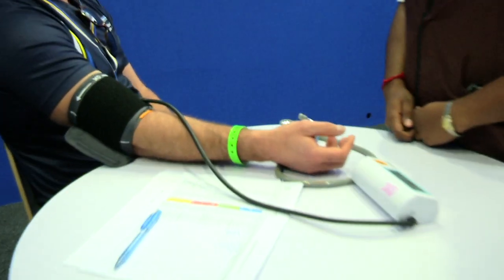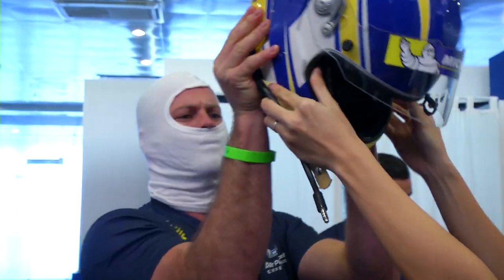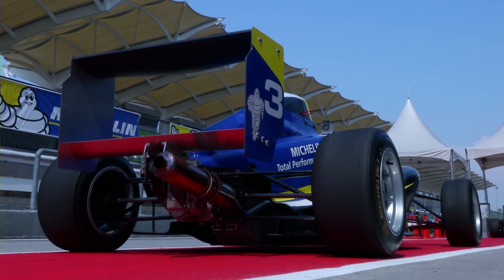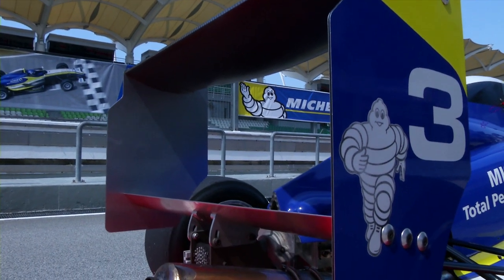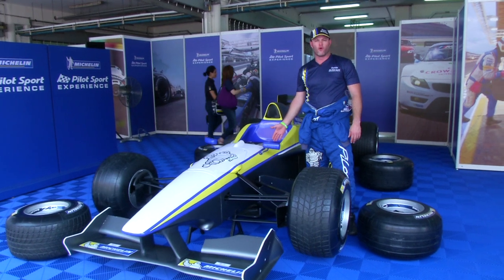The Michelin Pilot Sport experience has been running for 10 years. Its objective, to give you a taste of what it's like to be a race driver. That meant passing a medical check before being fully kitted out with all the appropriate safety wear. So if you have any serious aspirations about getting into Formula 1 as a youngster, it's pretty much going to start right here in a Formula 4.